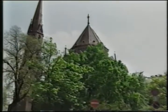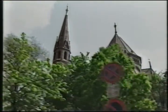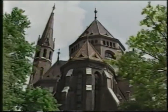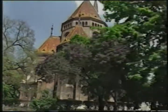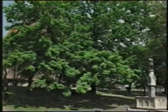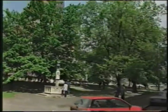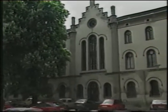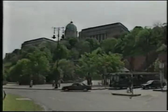The fourth church has appeared. This is the Protestant church, once again decorated by handmade, beautiful tiles made in Hungary. The last church of the main street belongs to the Christian order of the Carmelites, once again with its nunnery.